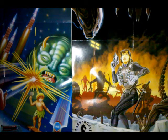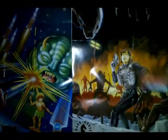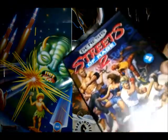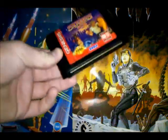Alright, next is Streets of Rage 2. It's not complete, no manual, but I'm going to have to work on getting the manual. Plays great, fantastic game, Streets of Rage. So that starts my Streets of Rage collection, and I actually got that for basically free. My friend had a broken NES, and I fixed it for him. And I said, hey, I'll trade you 2 Genesis games for fixing your NES. He said, sure. And the other Genesis game, really excited to have this one, even though it's just a loose cartridge, is Streets of Rage 3.